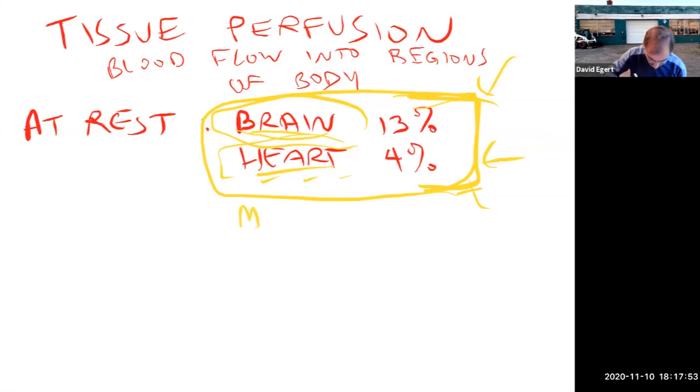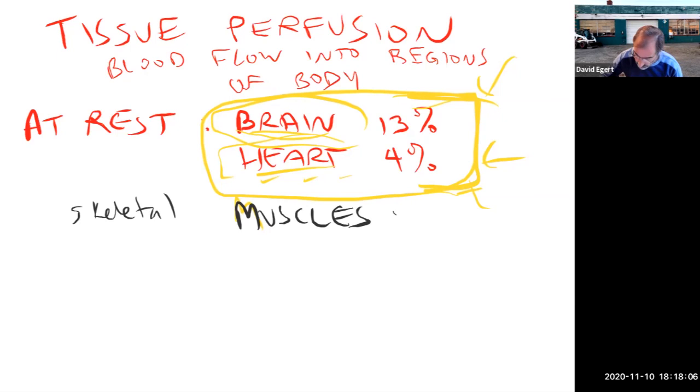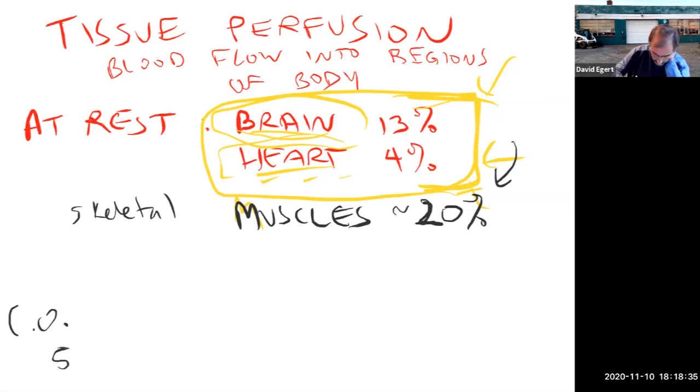Muscles. So the muscles, I should say skeletal muscle. Around 20% of your blood flow at rest. So how much is that in liters? This is a good little quiz. How many liters per minute are the muscles getting at rest? I see Maria, about one. Remember we talked about average cardiac output at rest is about 5 liters per minute, 20%, a fifth of that, it's about a liter per minute.